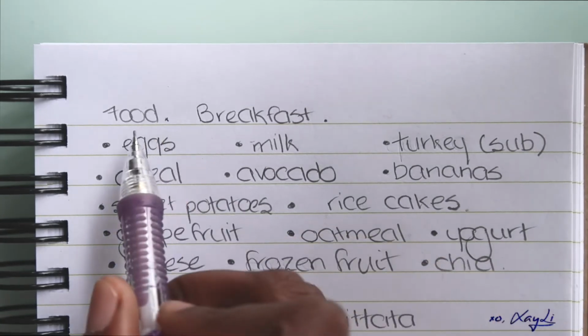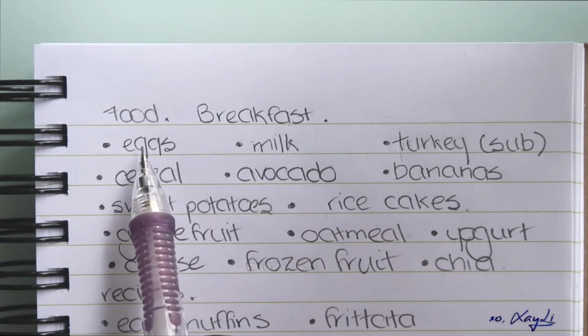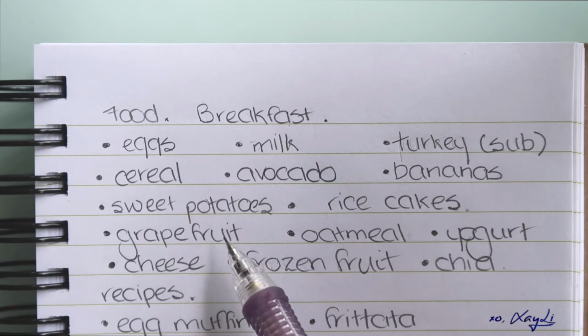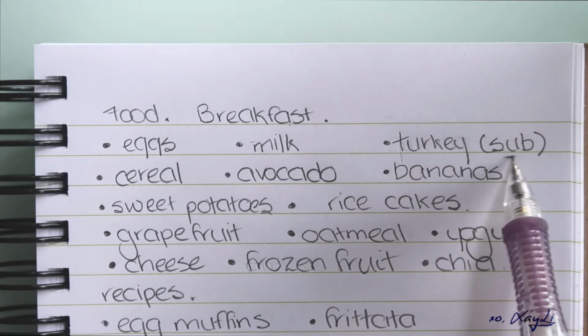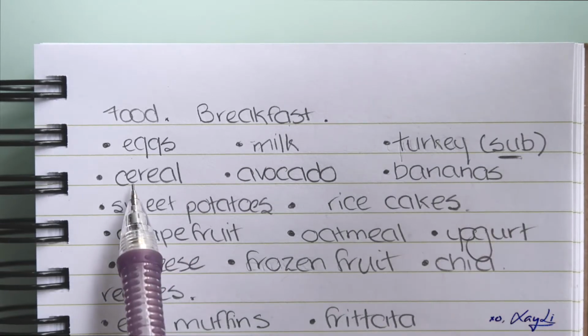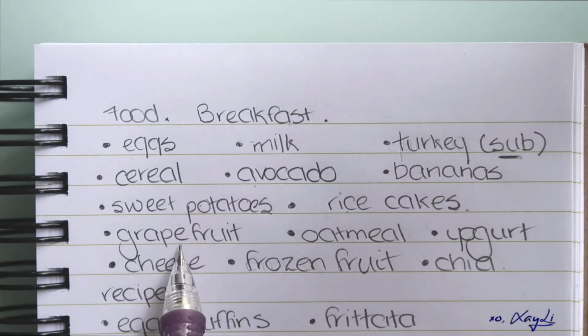So I started off by the type of food, so breakfast, and I made sure that I had things that I usually eat for breakfast. Right now I am eating dairy. I don't want to eat too much meat, but I still have the healthier, quote unquote, meats in there. So I have some eggs, milk, turkey. I put sub just for when I'm going through. If I see a substitute instead of, I will switch it out. Also cereal, avocado, bananas, sweet potatoes, rice cakes, grapefruit, oatmeal, yogurt. So these are the things that I will always get.